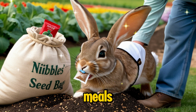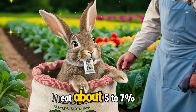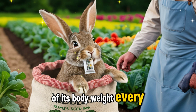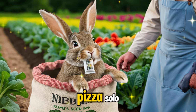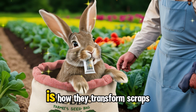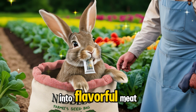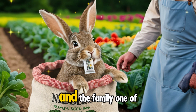When it comes to their meals, pigs are known for their hearty appetites. A full-grown pig can eat about 5 to 7% of its body weight every day. For a 200-pound pig, that's like eating a whole pizza solo. But the truly fascinating part about feeding pigs is how they transform scraps into flavorful meat, creating a full-circle process that supports both the farm and the family.